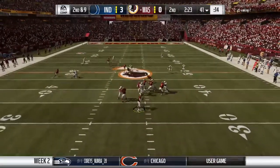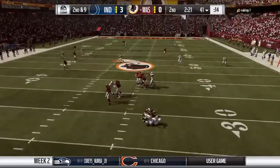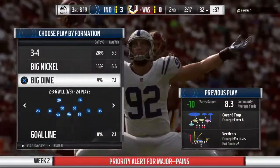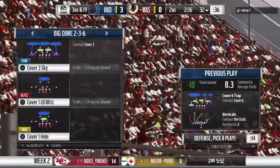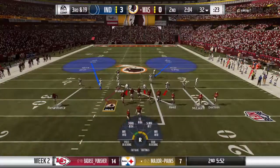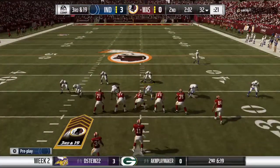To throw on 2nd down is Smith. The Colts are going to get him. Down he goes. Margus Hunt forcing his way through there to drop him for a loss of a good 10 yards.